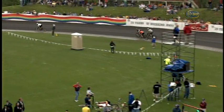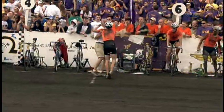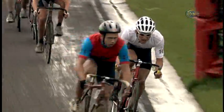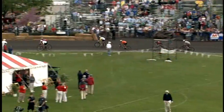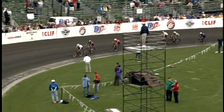Okay, so if we look, the Cutters rider has a pretty big gap on Major Taylor right now, and the Fiji rider is bridging up to the Cutters, so this is an opportunity for those two guys to get rid of Major Taylor. It's do or die right now. These guys have got to turn the screws. Eddie's with Cutters. It's now or never, and Fiji's making a move, bringing Briscoe with him.